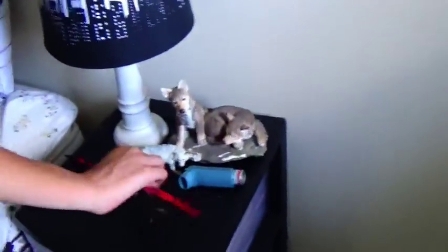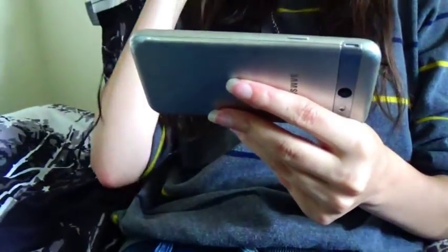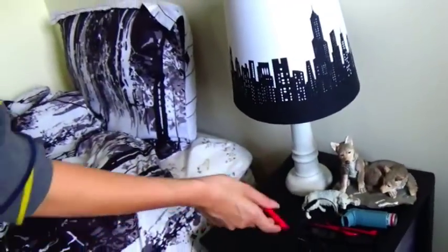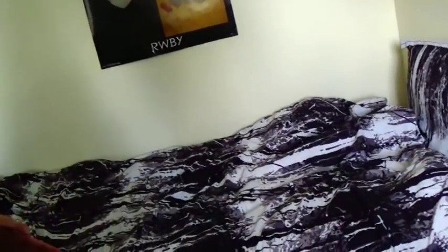We have a lot of random favorite glasses. I have headphones. I can just sit here and watch YouTube videos and such with my headphones. And I draw, so I have a pencil here. And then you see my bed. It's the same as Redmoon's bed. There's no differences really, except it's on the opposite side of the room.